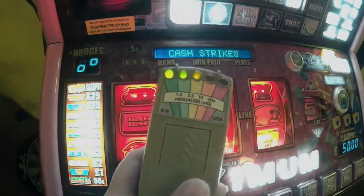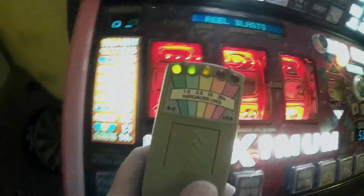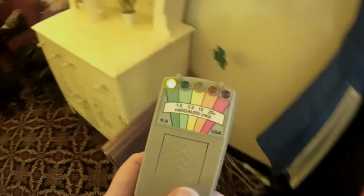Go back to it again. Yep, doing it again. So that's that. Right, we've identified the areas where it's randomly going off and where it's going off because it's caused by some electrics. So that's that done. We'll move on to the next part.